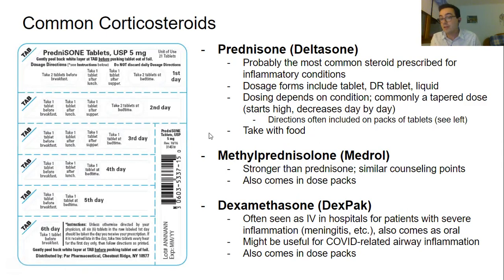So that's a very, very common prednisone taper, and you'll probably have experience or will have already had experience entering those very, very difficult and long to write SIGs, where many physicians just get lazy and write, well, use as directed on the box, which isn't the greatest for patient direction, but we deal with it.